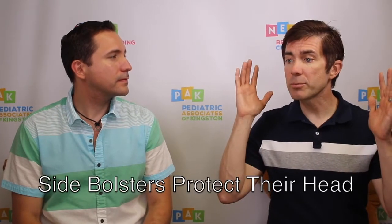Some of them you're able to remove that back support, but I believe the American Academy of Pediatrics and the CDC still recommend having the back installed and properly placed for the safety of your child. Yeah, because I think that offers more protection for children. The side bolsters protect their head if you're in a side car accident, whereas if you have just the bottom booster seat, the torso can move a lot more.